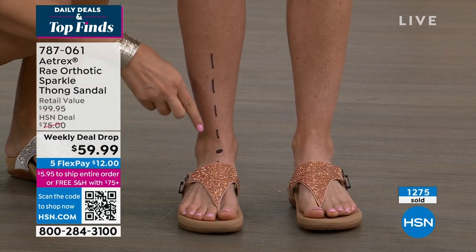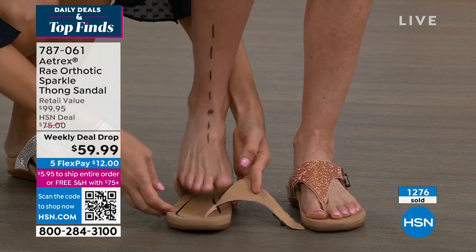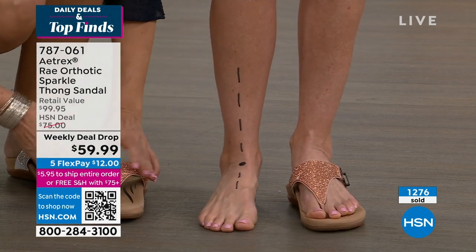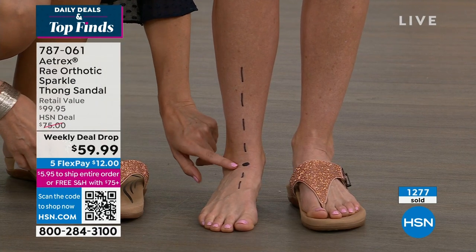It went straight. Do that again, Laura. That is crazy. Isn't that amazing? So straight up and down, come out of the shoe, go down. Now see how she stands. So this is her normal stance. So her ankle turns in.